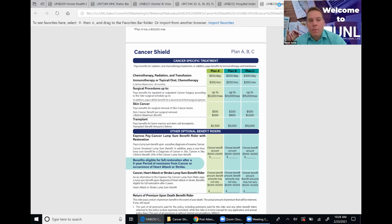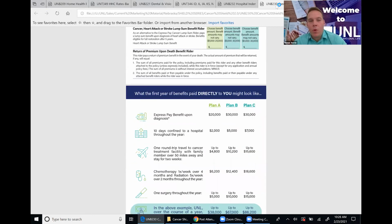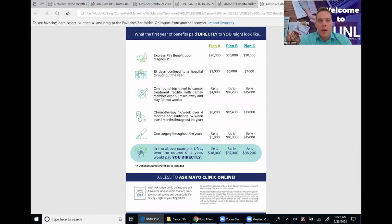On the back of our brochure, you can see what a first year of benefits paid directly to you might look like. Really cool. If you had a Plan C with a $30,000 lump sum, you went to the hospital for 10 days, you flew to the facility for you and your family, you had chemo one time a week over 4 months and radiation 5 times a week over 2 months, and then you had a surgery. In that scenario, if you had Plan C, you would be getting over $86,000 directly to you.